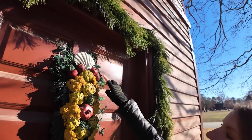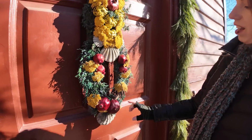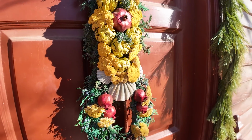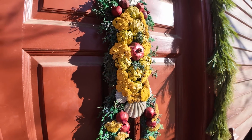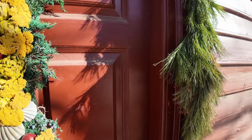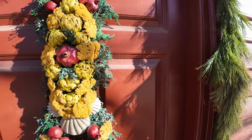I've never seen these kind of like little tiny pomegranates, but I've only ever seen like huge ones. So that's really, really cool that they're like mini. Kind of like the mini pineapples you see sometimes. It is like a mini pineapple. It's definitely neat how they make everything coincide with all the other arrangements around a specific location.